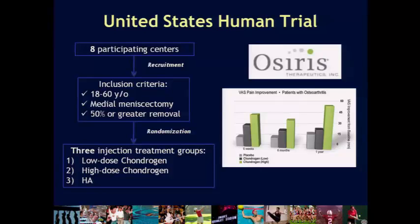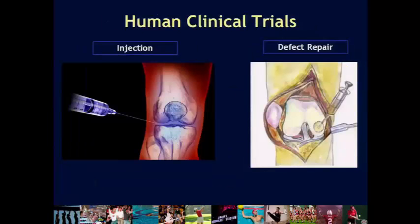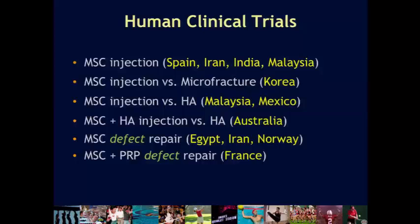Wow. Now that's a big burden of proof. But hey, if they pull that off, this is going to be an incredible product. Keep your eyes open for Osiris. It's going to be the first thing to either work out or not, and there's already been a lot of things that haven't worked out. Clinical trials, if you want to know where to send your patients around the globe because they're asking you, here's the list, okay?